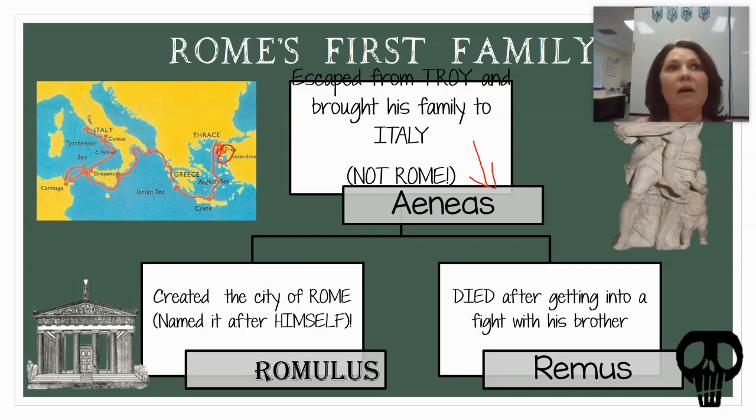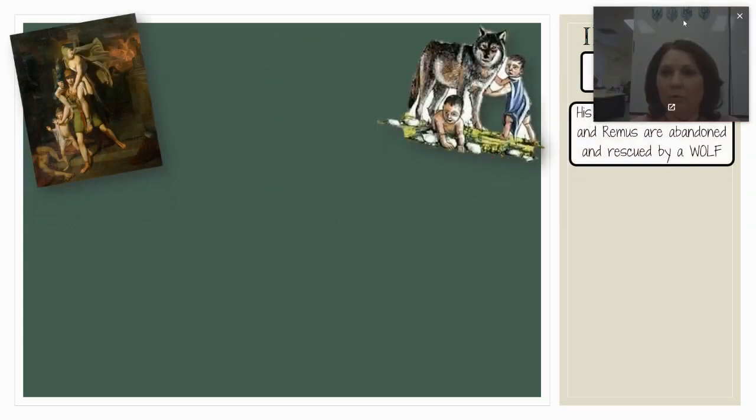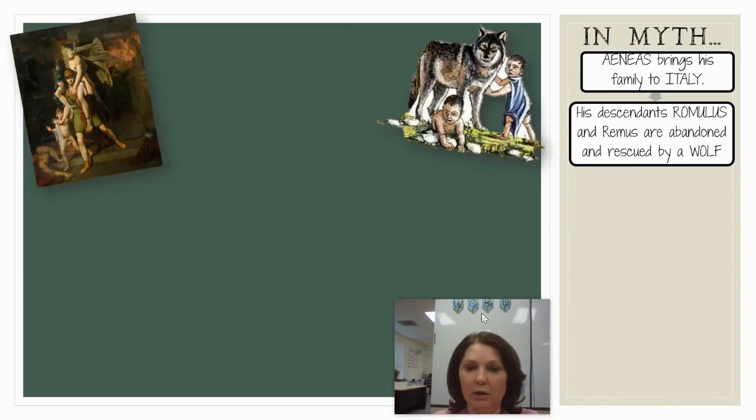The Romans love these stories, and they love to tell great stories, just like the Greeks did with the myths and fables and epics and things like that. So here's the myth that surrounds the beginning of Rome. So, we need to be able to see it, so let's put me right down here. Aeneas brings his family to Italy. And then he has descendants, Romulus and Remus. And these boys are abandoned as babies.